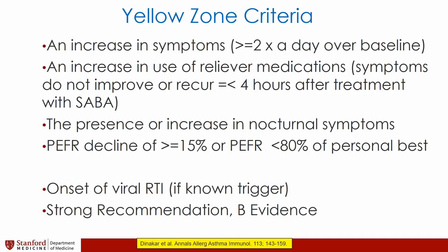So that would be one symptom. Again, the same concept of what's increased would depend on what's your baseline. And or if your symptoms don't improve or come back less than 4 hours after treatment with SABA. So you've treated one time, you're in the soccer field, you have wheezing, you take the albuterol, and then you come back home and then you need it again 4 hours later and you're not feeling good. So that might mean yellow zone.